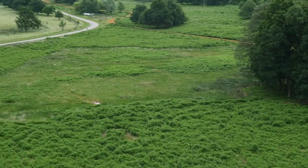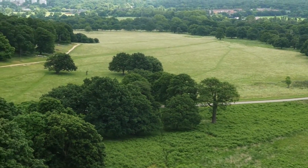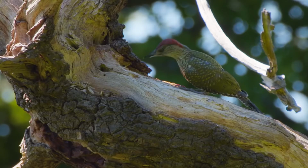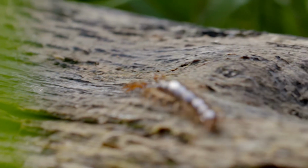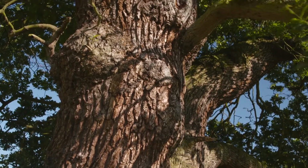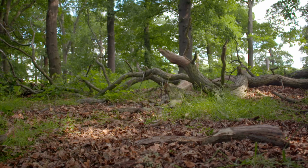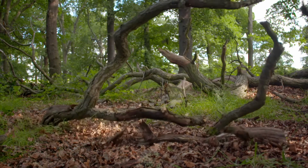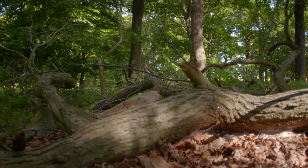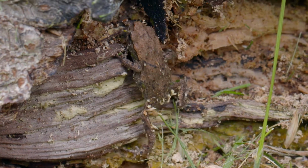Oak and other trees give food to the foraging deer and are also vital to hundreds of other species that depend on them and live amongst them. But the importance of the oaks doesn't stop when the tree dies or branches are dropped. Decaying wood is a fundamental habitat and a source of food for many small animals, especially beetles.